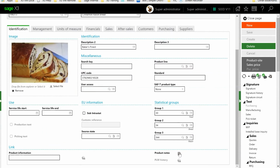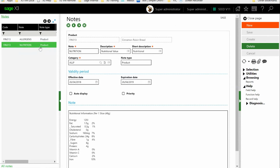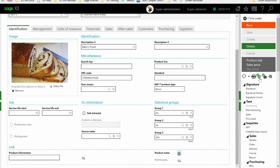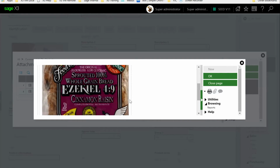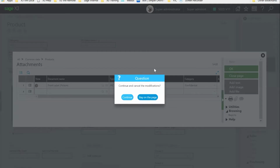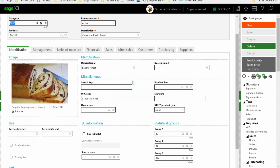Okay, so first of all, there's the ability to attach a number of notes, and not just free form, but things that can be helping me to prepare a product information form, or PIF. So here I've got a description, I've kept a record of the allergens, and I can also keep a record of the nutritional information for that product. In addition to that, as you can see here, I can attach various documents. If I click on this little paperclip, I've also kept a record of the front label, which is also sometimes part of the requirements that you have to comply with. So with Sage, you keep everything in the same spot. So they're all linked and connected together.